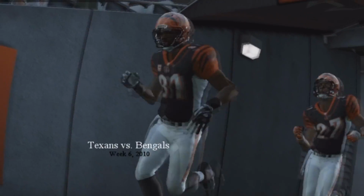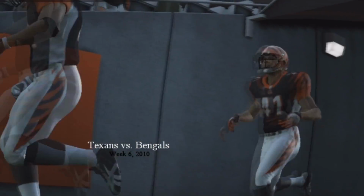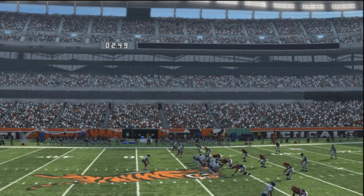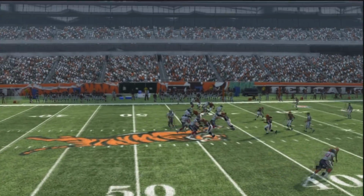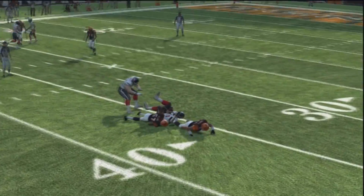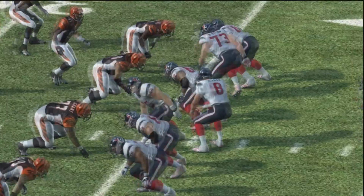The winless Cincinnati Bengals hosted the Houston Texans in a critical Week 6 showdown on Greatest Team Season. He passes short. There for the catch. The stop was made by Williams.